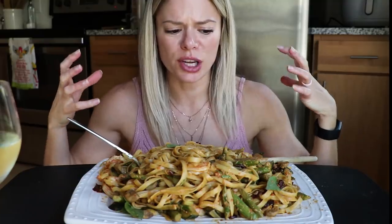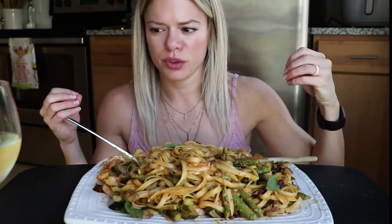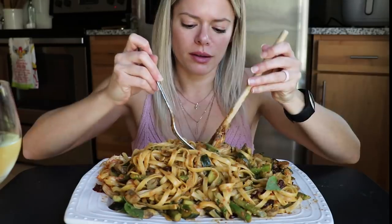So good. Just really, really acidic. It kind of has this green, peppery, grassy, grapefruity flavor. Totally dig it.